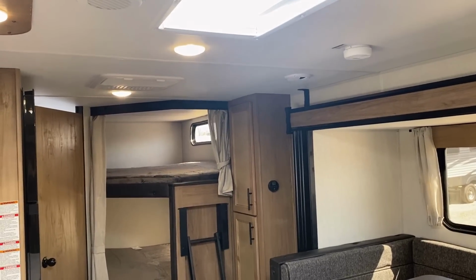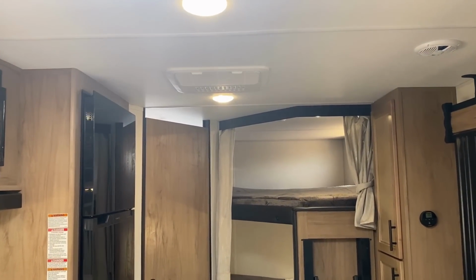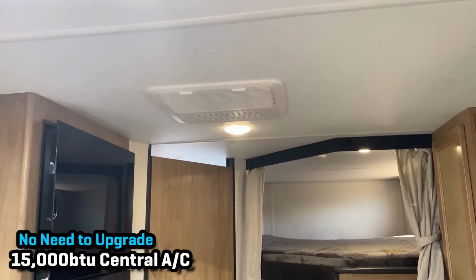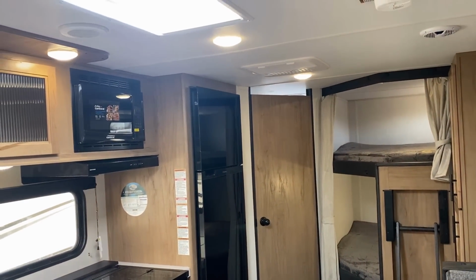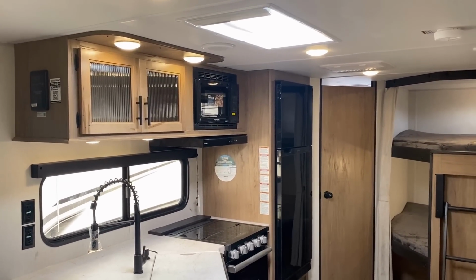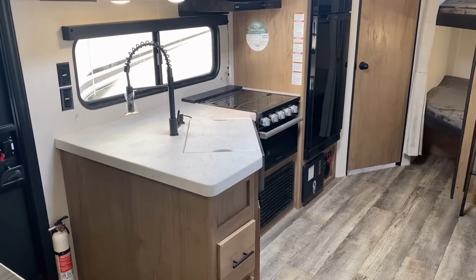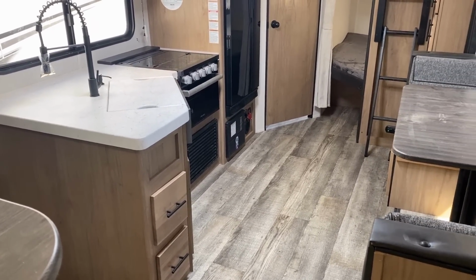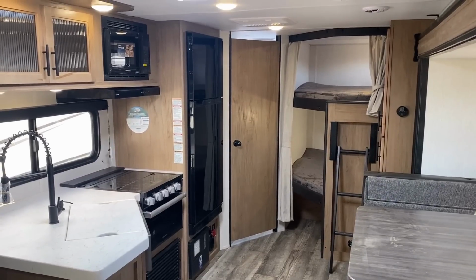But helping curb that, perfect segue, couldn't have planned that if I tried, is the fact that these come by default with a larger 15,000 BTU centrally ducted air system. There are still a lot of other RVs in this class, category, and price point that will have a 13,500 BTU air, which is fine, but a lot of people, especially my southern and southwestern clients and viewers, I know you folks need, not just want, you need that bigger air conditioning down here, especially in the South where they got about 6 bajillion percent humidity.